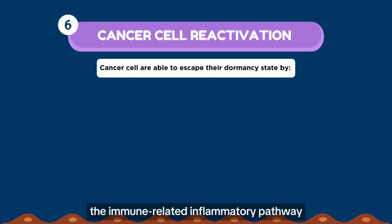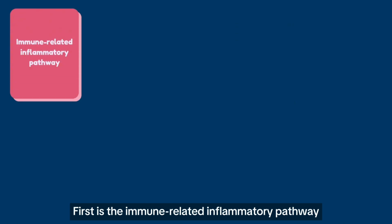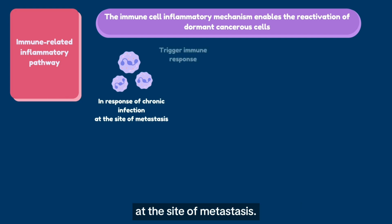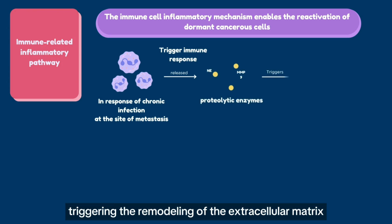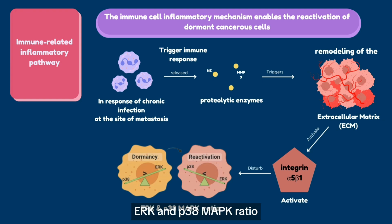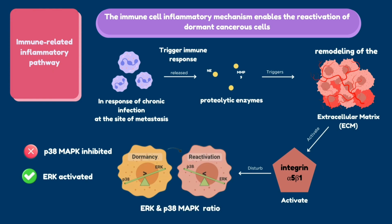Some of the factors are the immune-related inflammatory pathway, tissue angiogenesis, and organ-specific mechanisms. First is the immune-related inflammatory pathway. Dormant cancer cells can be reactivated with chronic infection at the site of metastasis. The neutrophil will gather at the site of metastasis and release a proteolytic enzyme, triggering the remodeling of the extracellular matrix, which activates a receptor that disturbs the ERK and P38 MAP ratio, where the P38 MAPK is inhibited, while ERK, which favors proliferation, is activated.